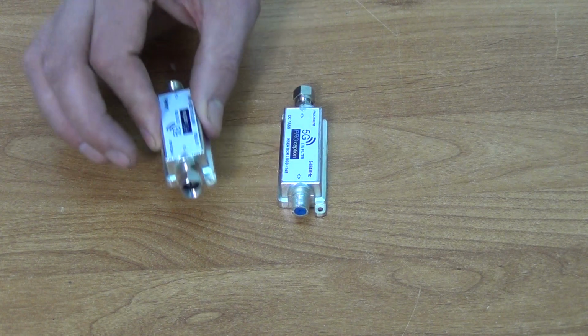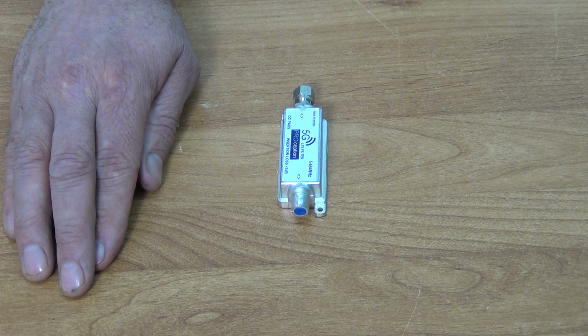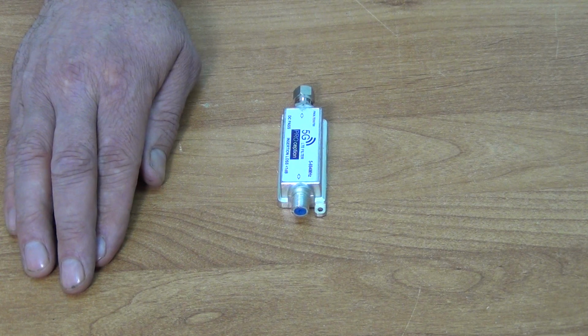When you buy this, you're just going to get one product, okay? I'm just showing two of them so we can show the connectors at the opposite end. And if you go for the outdoor version, you're getting exactly the same product.